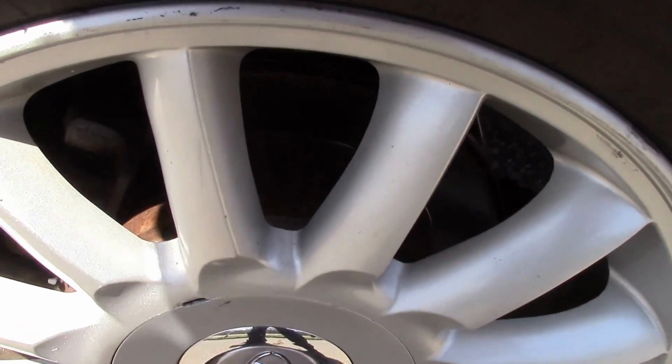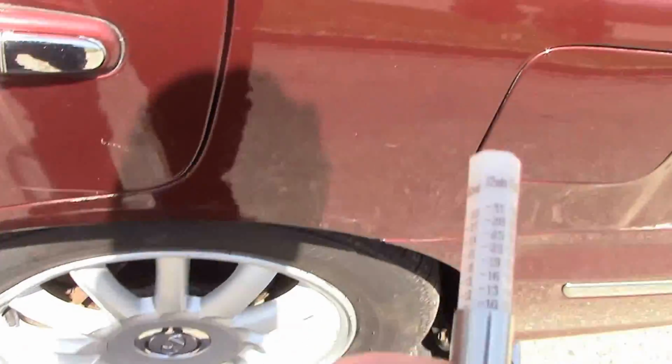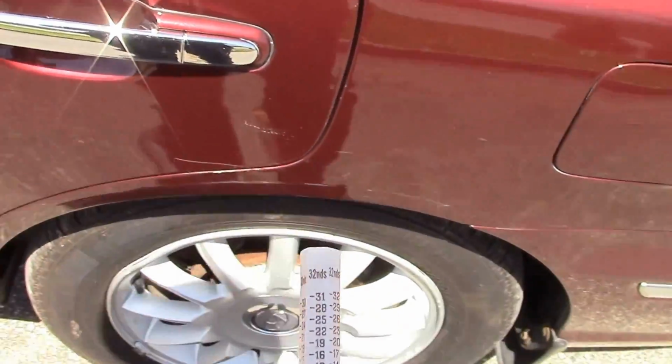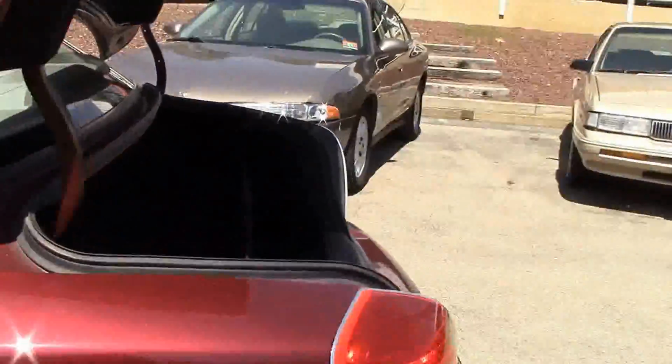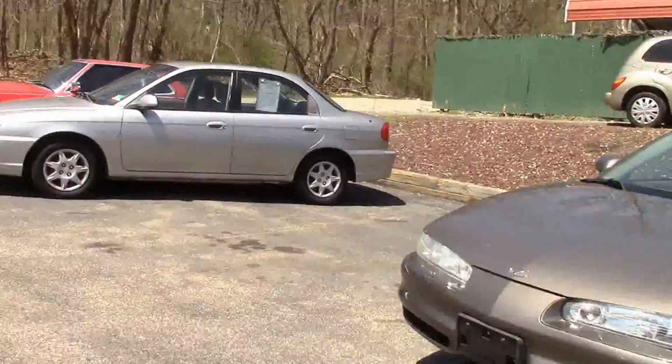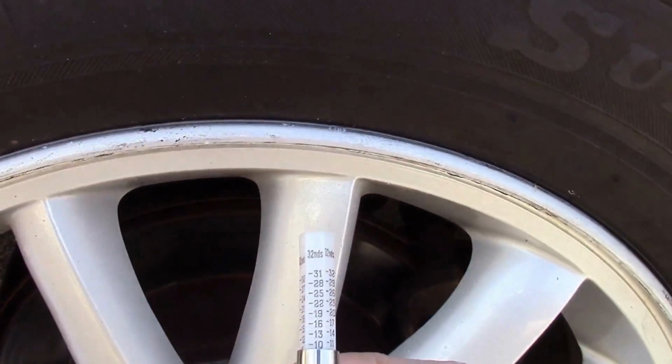All right, this is your left rear tire. Pull this out of there. And that one also is about 10/32. And I believe it matches the front. Come around to the right rear tire. And let's see what this one says. Yeah, and that one is exactly the same, almost 10/32.